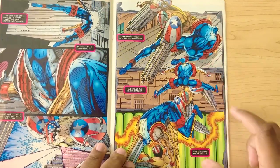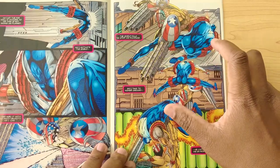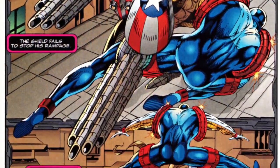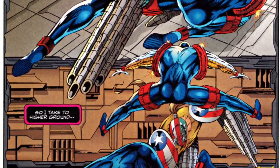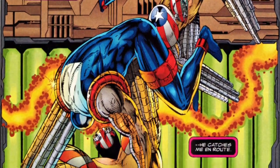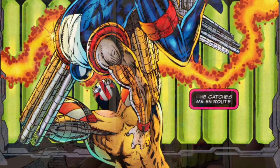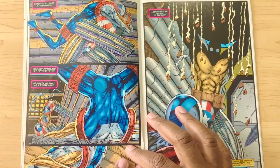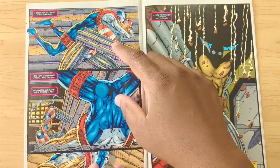You should see a little bit of choreography of Diehard moving out of the way, ducking down, and then jumping up to move out of the way of Super Patriot's hits. Now, while he's jumping in midair, Super Patriot actually catches him. But Diehard is able to spin around and put Super Patriot in a headlock.